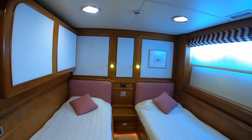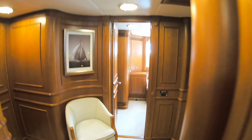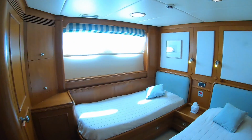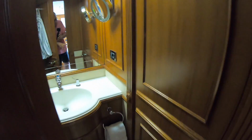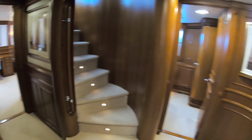Okay, let's come back out and head around to the other side, and we will find a very similar cabin, and again an ensuite. That's here. Same kind of situation, shower in behind and then loo in through that door. I'm keeping moving because there's a lot of ground to cover in this boat. Okay, let's head back here.